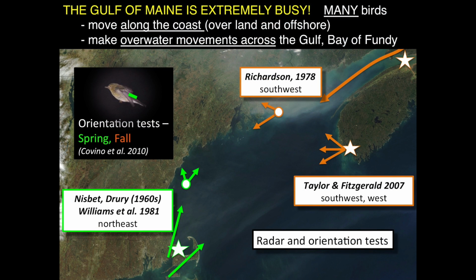What we knew about the Gulf of Maine region for a long time came from early radar and orientation work. Back in the 1970s, we had radar up in the Bay of Fundy area done by Richardson, which showed that in fall migration we have a lot of birds coming down through the Bay of Fundy, being funneled down through that area. More recently, Phil Taylor and his students have been doing a lot of radar work at the southwest tip of Nova Scotia, and they've shown that many birds are continuing to make a direct flight across the Gulf of Maine to southern New England and continue on to the wintering grounds.